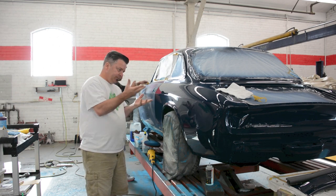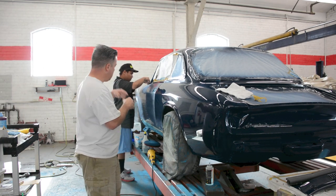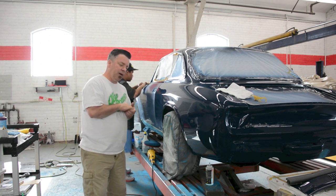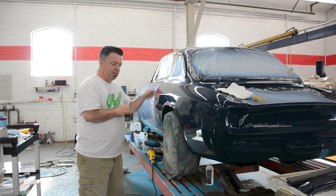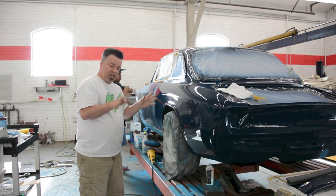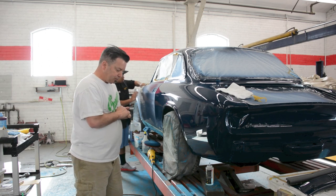Now this car is painted and it looks great. And right now it's being color sanded and polished by Ariel. And Ariel has been doing this for a long time. He knows how to get the luster out of a car, second to none. Something to be said about that though.